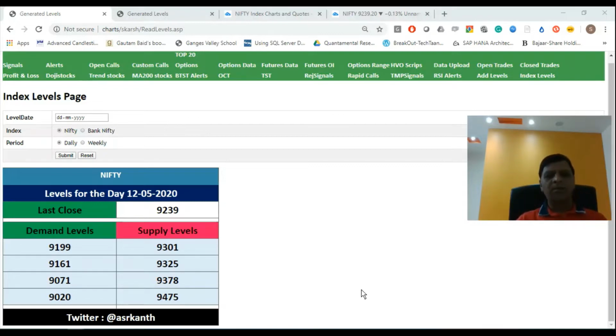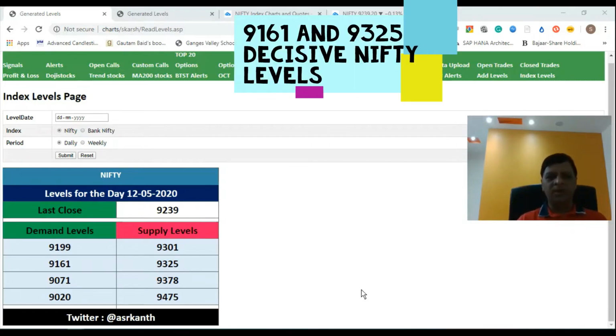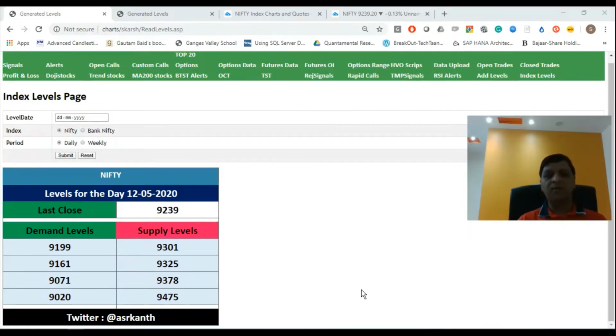On the supply side, which is the resistance, we have key levels at 9301 and 9325. 9325 is a very key level, guys. Keep in mind 9325. Above 9325, we could again witness 9378 and the last major resistance at 9475. So on the supply side, 9325 is a make or break decisive level. Taking this out could potentially bring 9378 as well as 9475 in a pretty fast way.